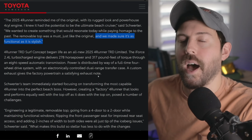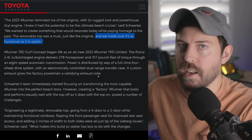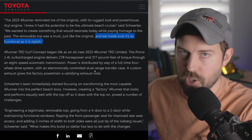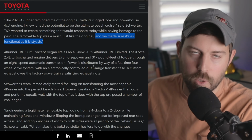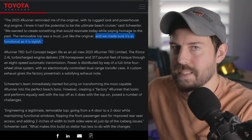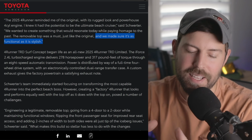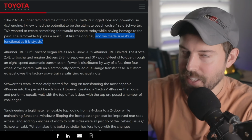They did not put the hybrid engine in here. I think it's because the original Hilux Surf had the 2.4 liter turbocharged engine, obviously nowhere close to the power numbers that we have today. I think that's why they kept it simple for that. And it was probably easy. Here's the thing: without the battery pack in there, you can modify it a lot easier.